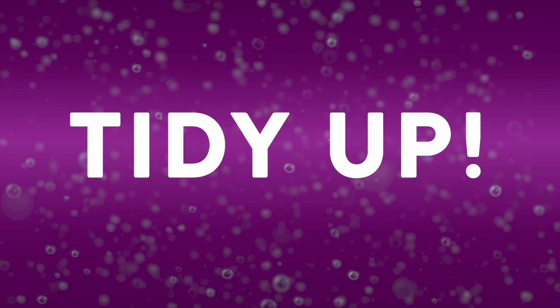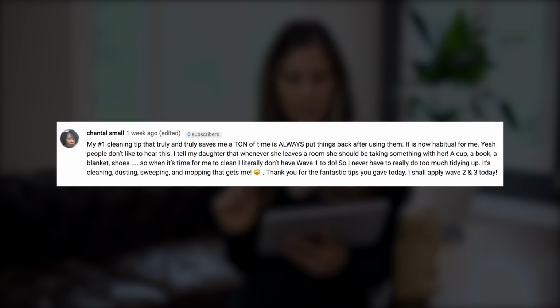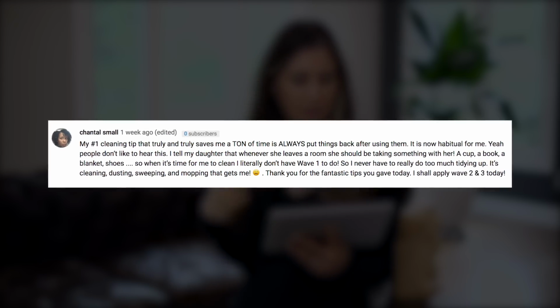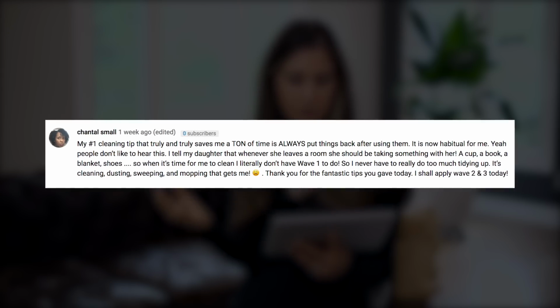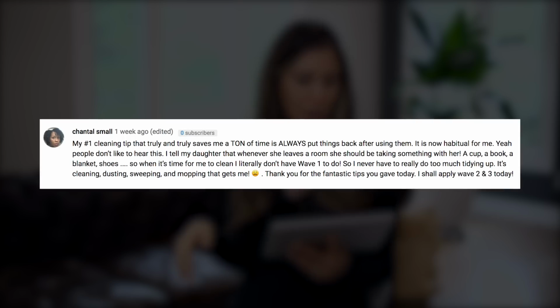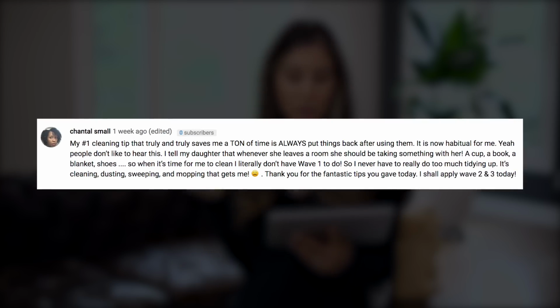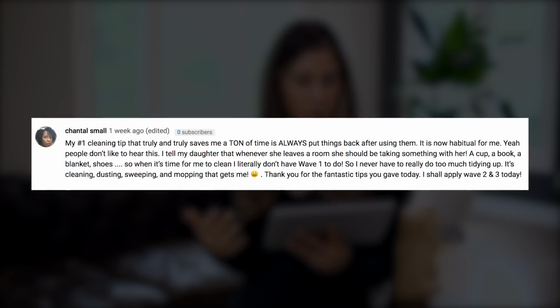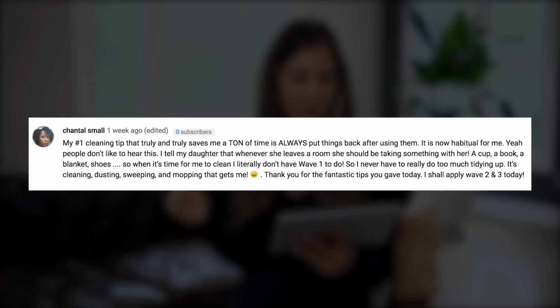My number one cleaning tip that truly saves me a ton of time is always putting things back after using them. It is now habitual for me. Yeah, people don't like to hear this. I tell my daughter that whenever she leaves a room, she should be taking something with her, a cup, a book, a blanket, shoes, so that when it's time to clean, I literally don't have to do wave 1. So I never really have much tidying up to do. It's more cleaning, dusting, sweeping, and mopping.